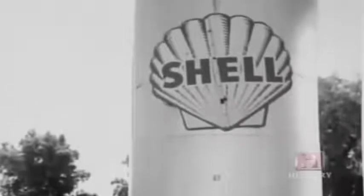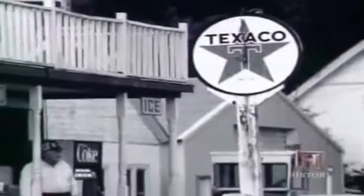Marketing tenets of the first gas stations were the same as the drive-thrus of today. Towering signage with long-distance impact and a recognizable logo.